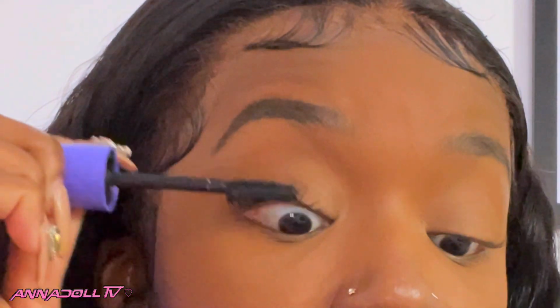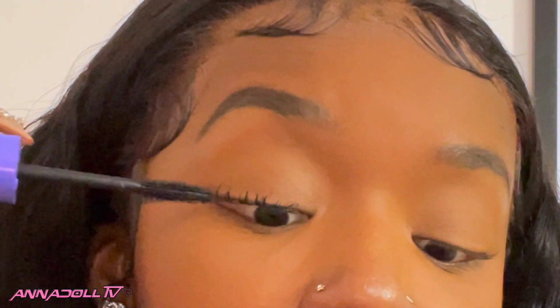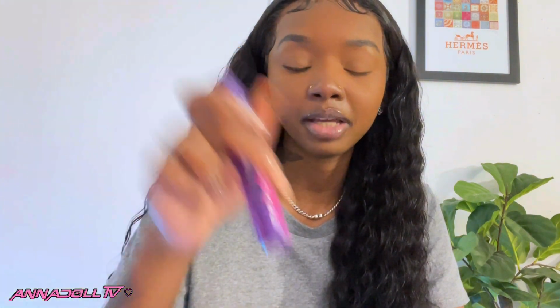So now I'm going to do one eye on camera and the other eye off camera. I'm going in with my L'Oreal Rimmel London Skinless Eyes, cat eyes, to give it more volume and make the lashes darker. Then we're going in with the Essence mascara. This is called Get Big Lashes.